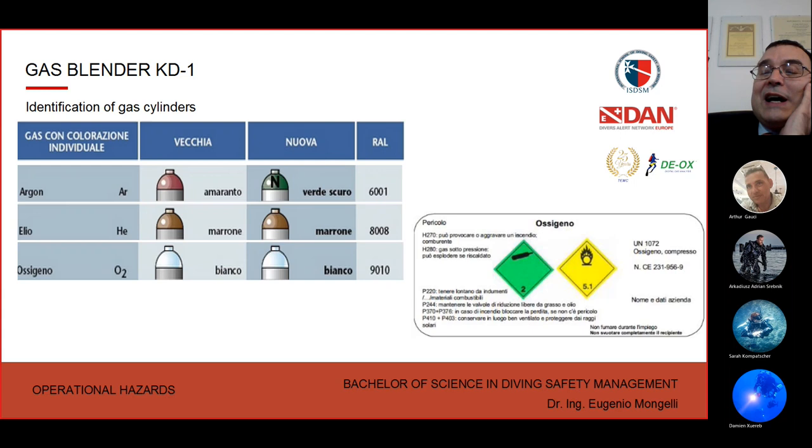On the right, you can see the sticker that is put on the cylinder of pure gas. You see that the green and yellow tag is for the transport, and then there is all the regulation and everything that is necessary to know in case of a transport.